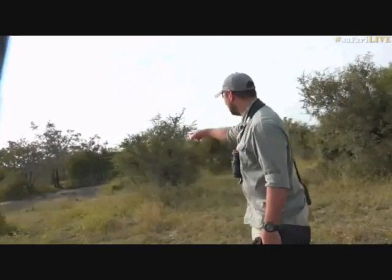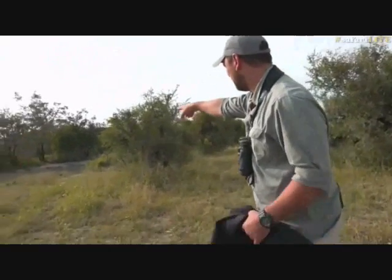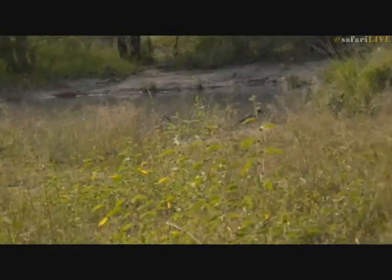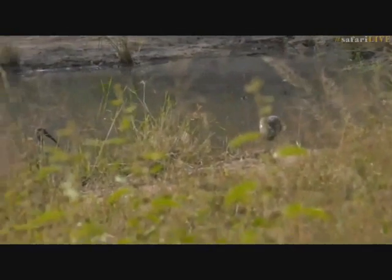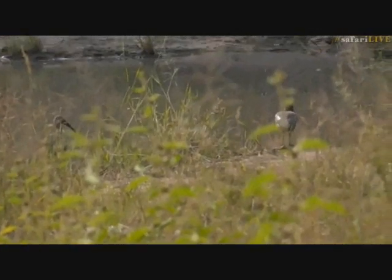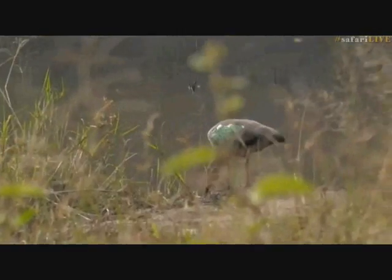So, there's some hoddiedars. Look here, there we go. Some hoddiedars just at the water's edge. Possibly looking for little insects around the water. That's what they'll feed on, little worms perhaps in the mud. Hoddiedars do enjoy worms.